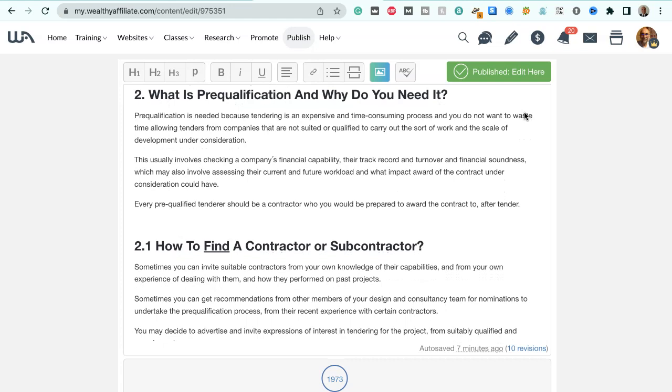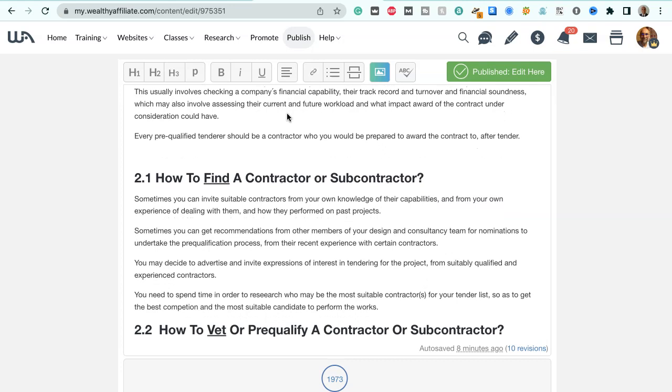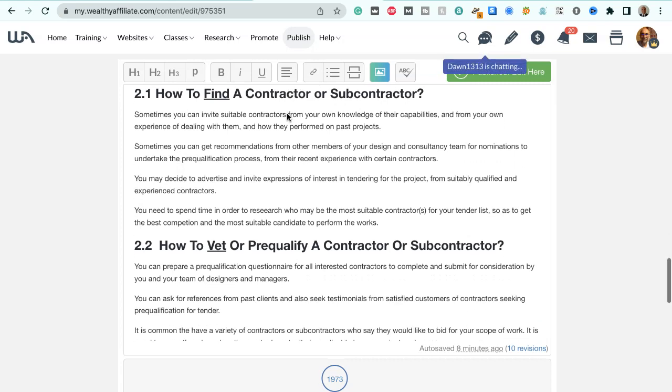What is pre-qualification and why do you need it? Pre-qualification is needed because tendering is an expensive and time-consuming process, and you do not want to waste time allowing tenders from companies that are not suitable or qualified to carry out the sort of work and the scale of development under consideration. This usually involves checking a company's financial capability, their track record, turnover, financial soundness, which may also involve assessing their current and future workload and what impact award of the contract under consideration could have. Every pre-qualified tenderer should be a contractor who you would be prepared to award the contract to after tender.